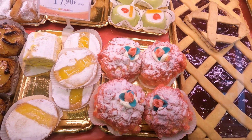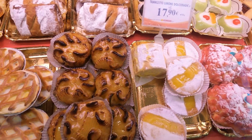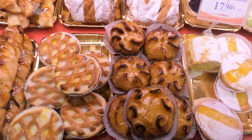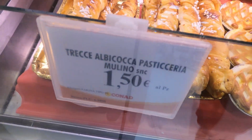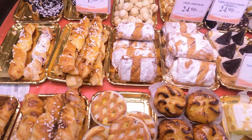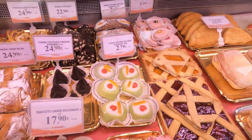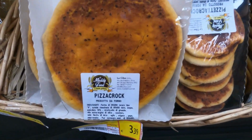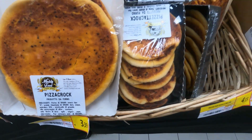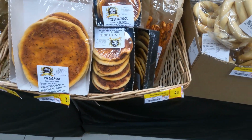Look at this stuff. So this is just in Conad here, and I don't know what those pink things are, but they look amazing. I'm going to get one of these right here, I think. And this is some sort of pretzel. I don't know what that means, but it looks good. A lot of good stuff here. Those are the casatas right there, but I don't know if I want one of those. But oh, look at the pink cookies back there, too. Look at this thing. Pizza croc. And pizzetta croc. I don't know what those are, but they look kind of good.